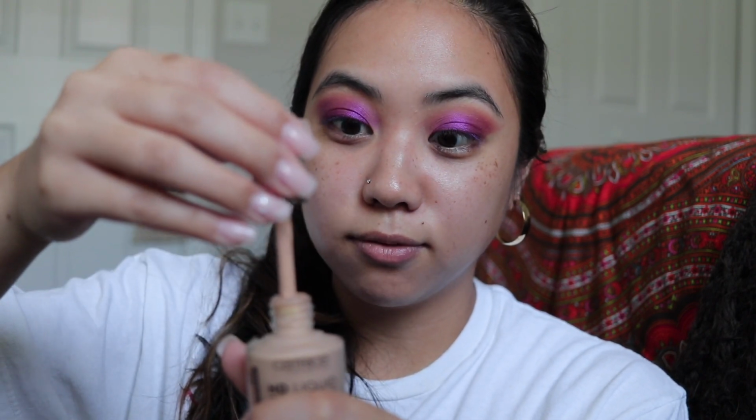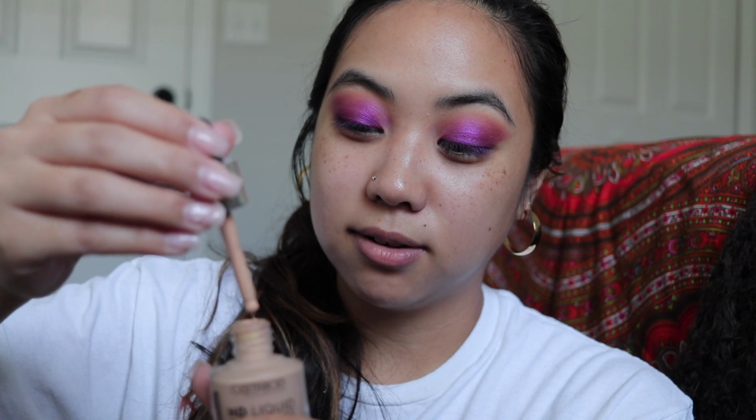So none of my foundations that I was using matches me anymore because I've lost all of my tan. So I'm gonna see if this Catrice HD Liquid Coverage Foundation in Warm Beige works. I remember liking this. The coverage is definitely crazy from what I remember.